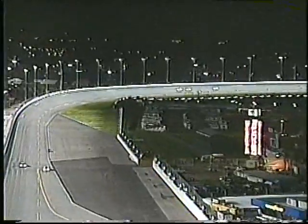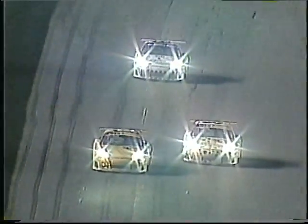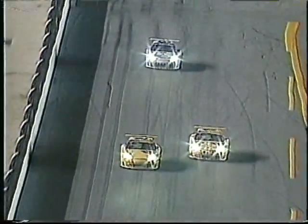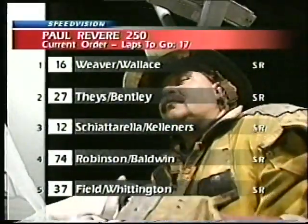Meanwhile, the 27 and the 12 are duking it out for second overall. But they're 33 seconds behind Andy Wallace. Look at this battle continuing here. This is Law for the lead. He has the inside line with that left-hander coming up at turn 1. Can he leave his braking? No, he can't. So the ebb and flow of this battle in GTU continues between 3 Porsches, chasing one another through the infield one more time with 17 laps to go here in the revival of the Paul Revere 250. James Weaver and Andy Wallace still lead.